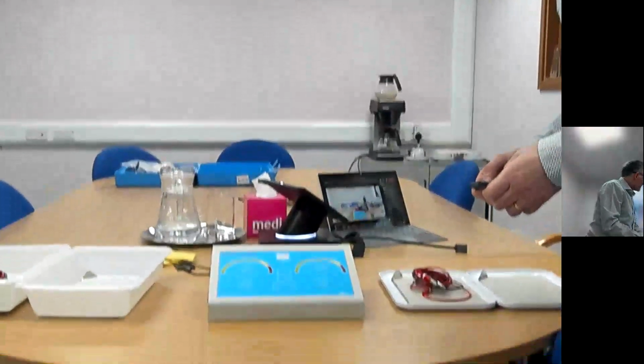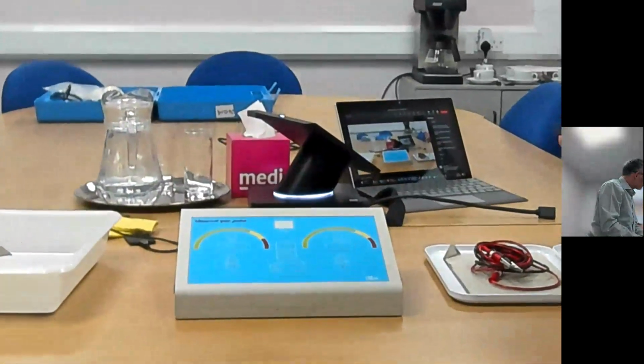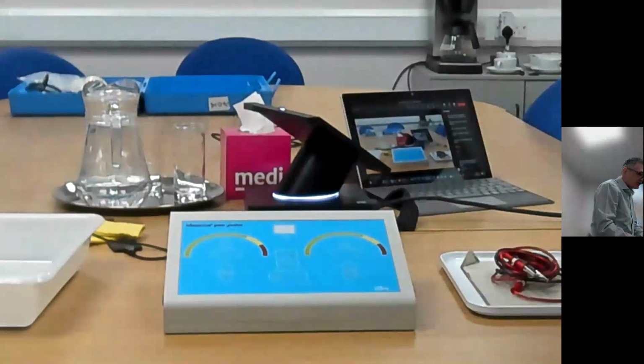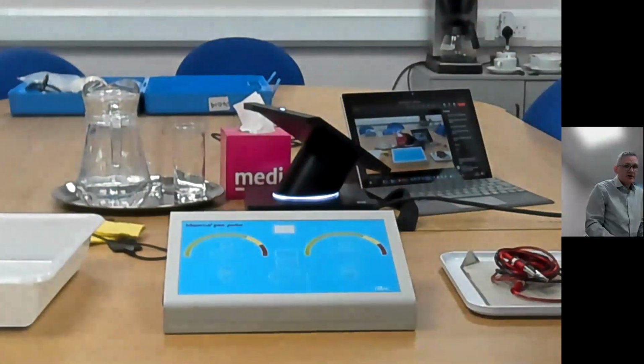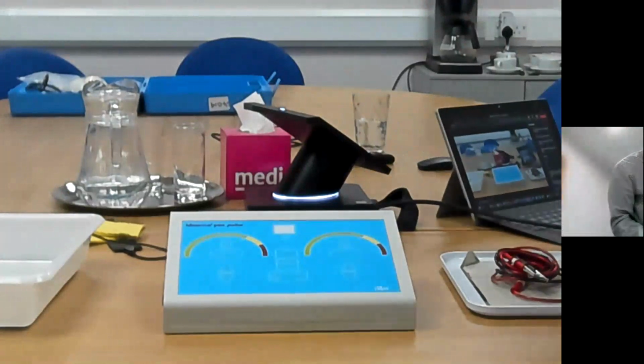Focusing on the device a little bit here. This is the Hyperhidrosis ProPulse, and I'll run through the controls first, and then run through setting it up. Just to make sure you can hear me.